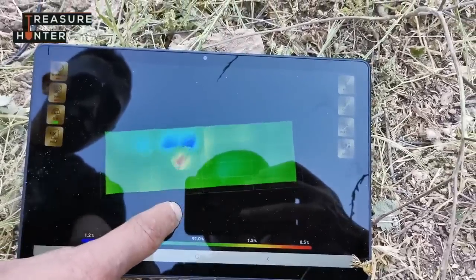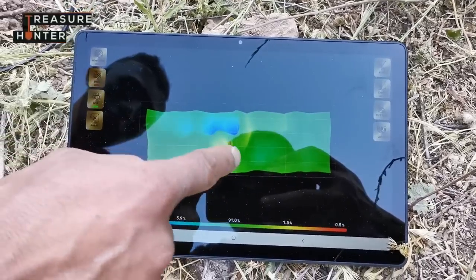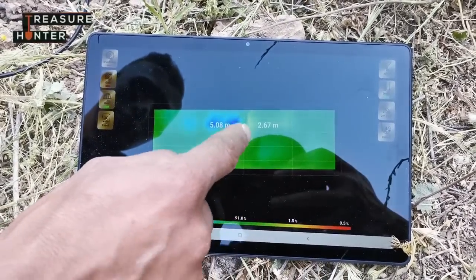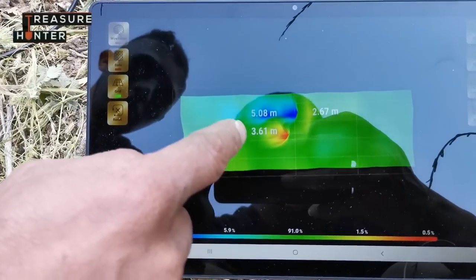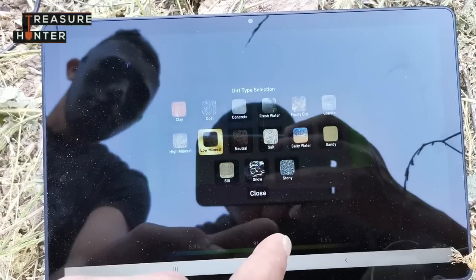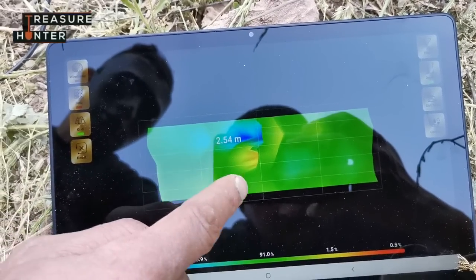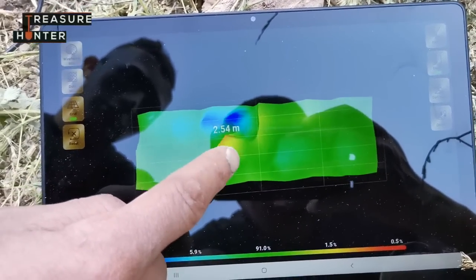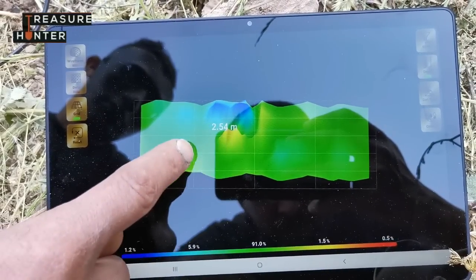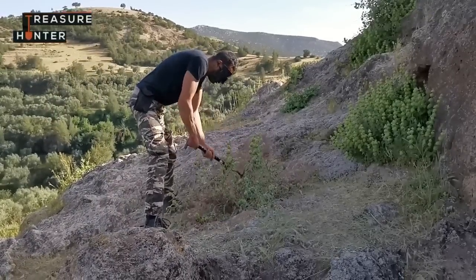As you will notice, after obtaining a 3D image, there is already a void, which is indicated by the blue color, and some minerals that appear in red. For the depth, I must first determine the type of soil. He chose rocky, so the depth is 2.54 centimeters. We try to see the picture from all sides. So, brothers, let's start the digging process.